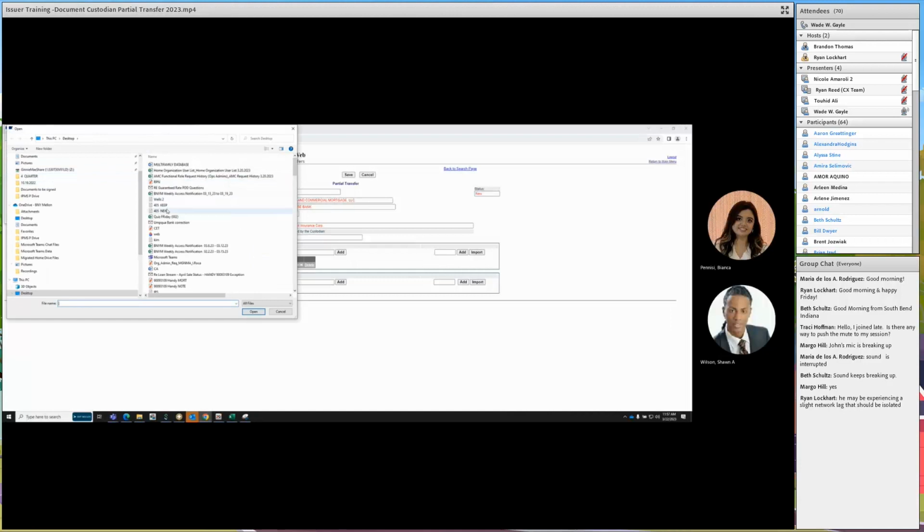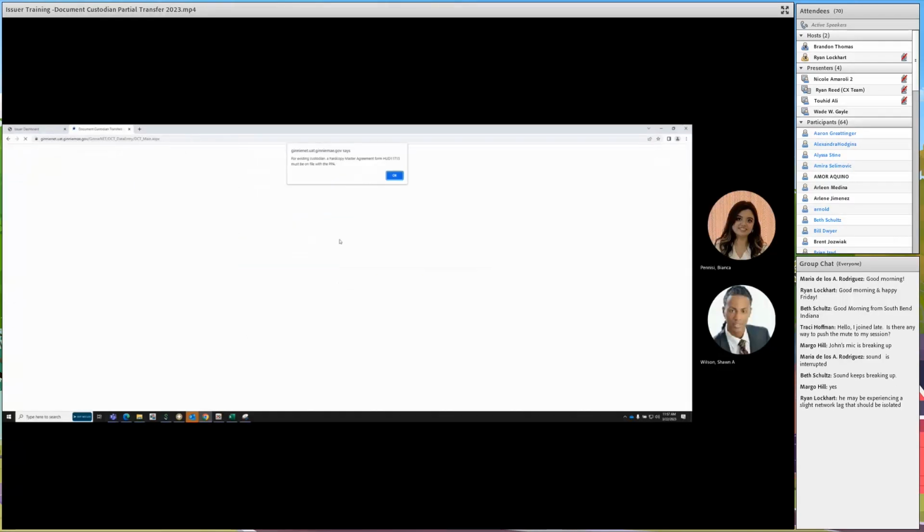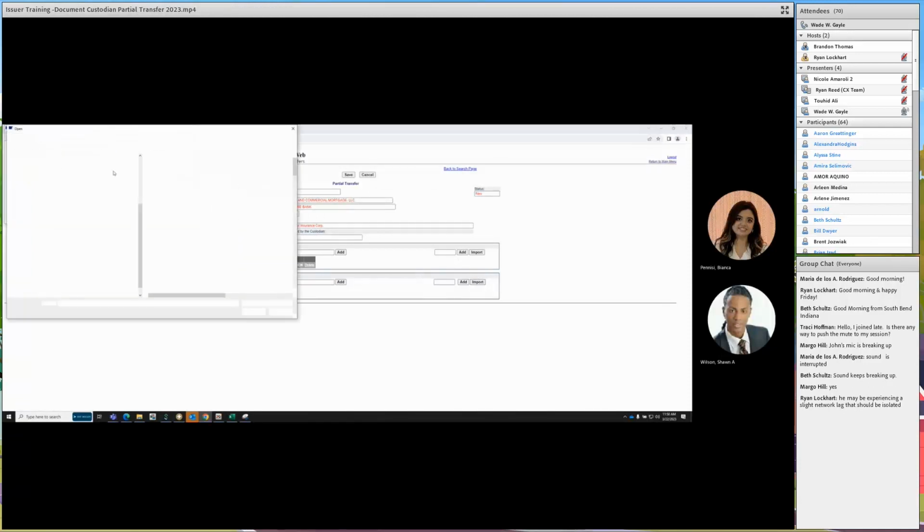If you're doing a small amount of transfers, you can actually do manual entry. We're going to do an import. So we're going to find where our file is. And then we're going to add the existing custodian because we're doing a partial. So we're not sending all the pools over to the new custodian. We're doing an existing part because we have more than one custodian. That's what this is saying.